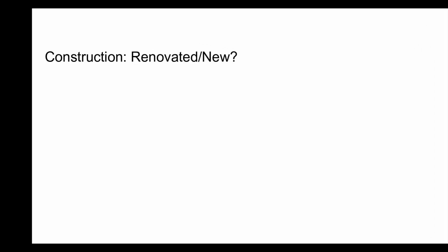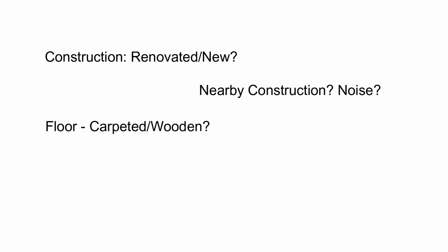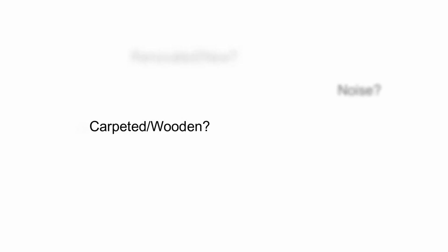So the first point is whether it's a renovated apartment that you're moving into, whether it's a new building or an old construction, then whether there is a construction going on around that building because that might be a disturbance for you, and then if the apartment has a carpeted floor or a wooden floor. For me personally, I do not like the carpeted floors at all because it's extra maintenance and you have to keep the carpet clean all the time, and it's quite a difficult task to clean the carpet as compared to the wooden floors. So it's just on your preference.